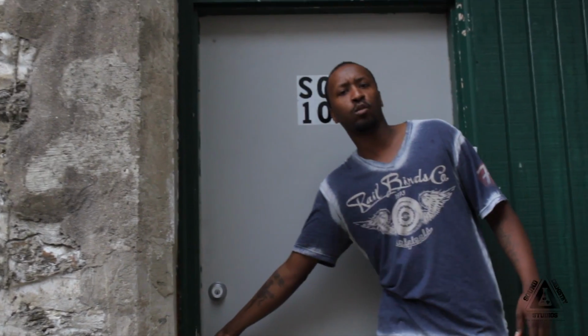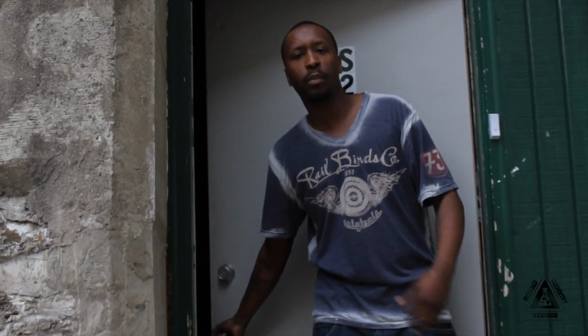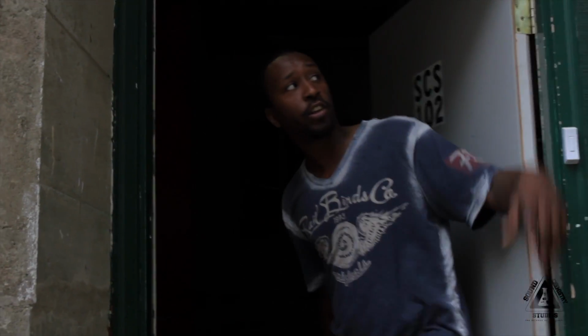Sound Chemistry Studios, unit 102. There's also an entrance on Baker Street. Just ring the bell on the side and we'll let you in. Security cameras everywhere, so we know you're here.